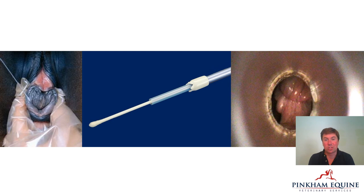So I thought I would just talk through the swabbing process. I won't show you a picture of me taking your blood, but just out of interest, I'd go through the swabbing process. On the left-hand side is a picture of taking a clitoral swab. And you can see the swabs in the lower part of the picture.